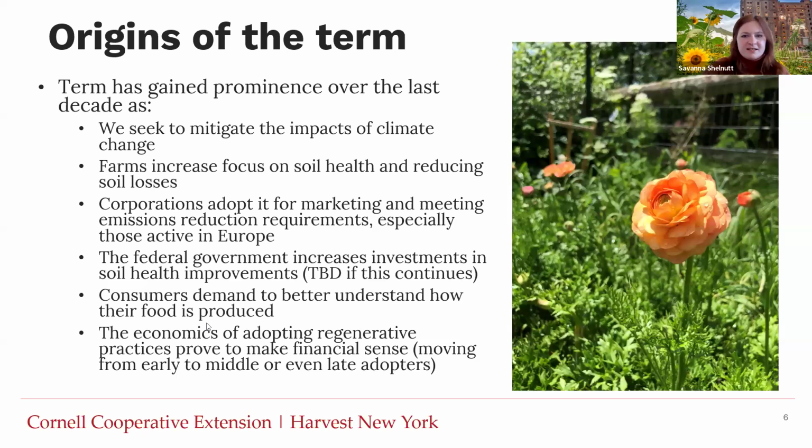Some of these practices have been in play on larger scale farms for 50, 60 years, but it's just taken a long time to move through the process, right? We had a lot of innovative early adopters who took on the risk of trialing these practices and seeing how they actually played out. Some of them have proven to be very reliable, like reducing tillage and adopting cover crops, for example. And folks have seen that, so we're moving on to the stage where we have more farms that are middle adopters taking on these practices because they view it as less risky, or even late adopters in some cases.